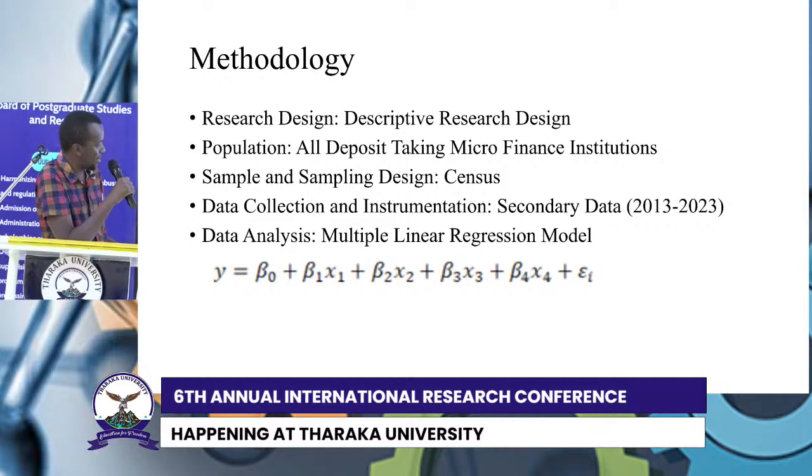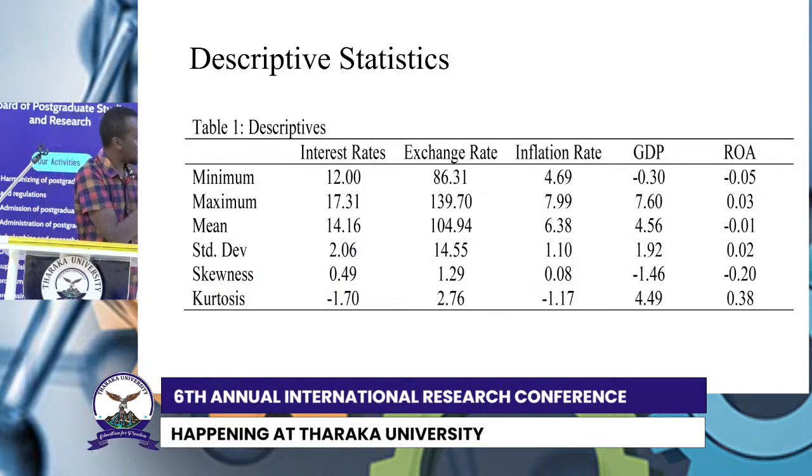Now, as you can see, the average of the interest rate that was charged between the particular period that we are discussing was actually 14%. And the exchange rate was 104, that is the Kenya shilling versus the dollar. The inflation rate was at 6.38%, and the GDP was 4.56%. And the return on assets was negative 0.01. As you can see, the variation that was highest was on the exchange rate, which had a standard deviation of 14.55%. But all the others, their deviations were not as significant as that of the exchange rate.